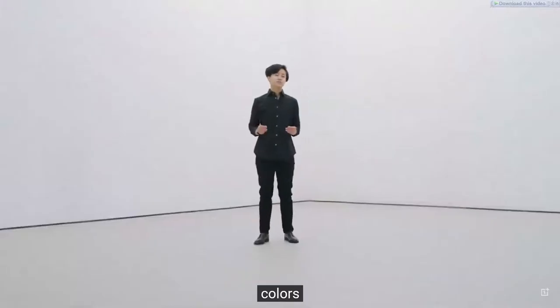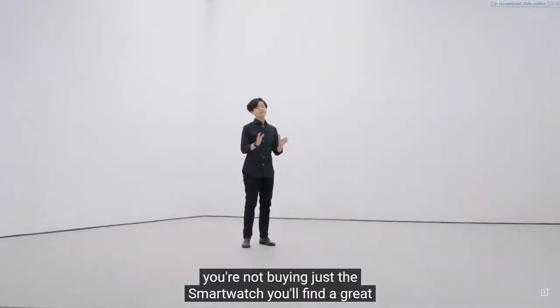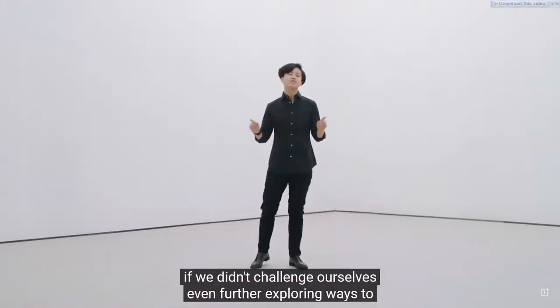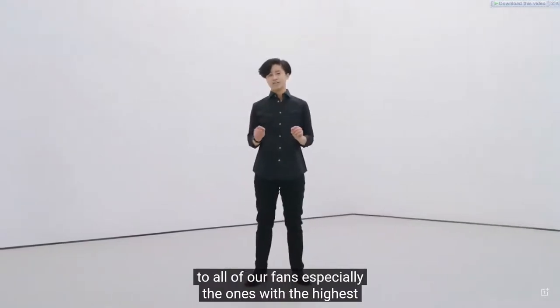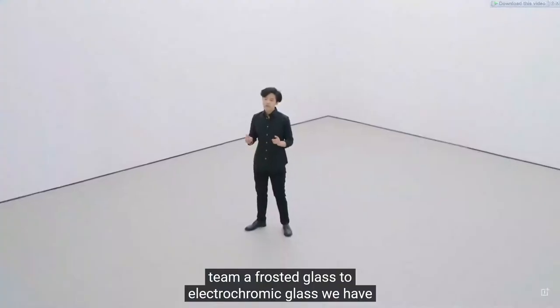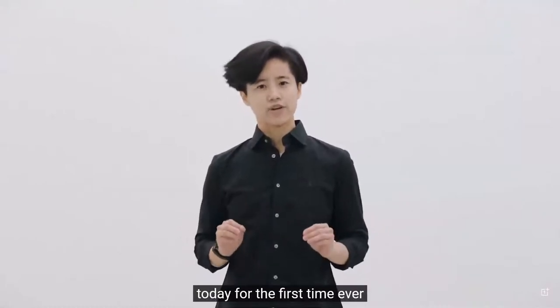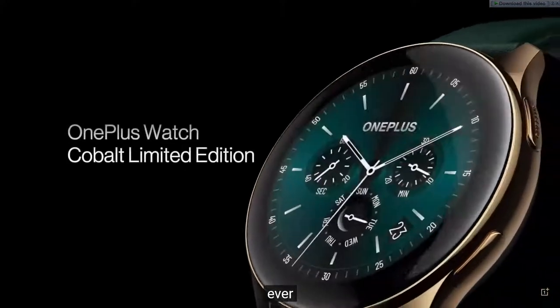You're not buying just a smartwatch, you're buying a great watch. But let's be honest, OnePlus would not be OnePlus if we didn't challenge ourselves even further. Exploring ways to extend the OnePlus experience to all of our fans, especially the ones with the highest standards, is in our DNA. From unibody aluminum to matte frosted glass to electrochrome glass, we have always brought material innovations to our products. And today, for the first time ever, Smartwatch World will have another material innovation coming as part of OnePlus Watch, Cobalt Limited Edition.